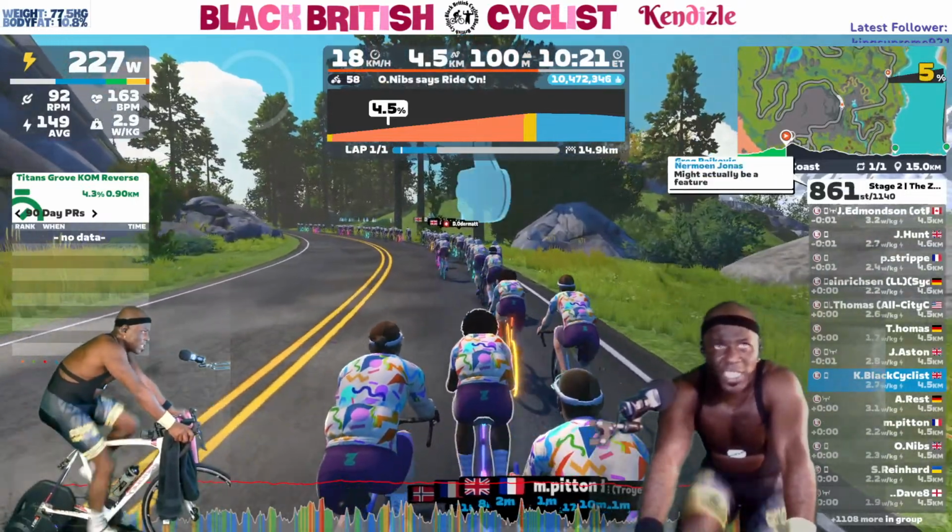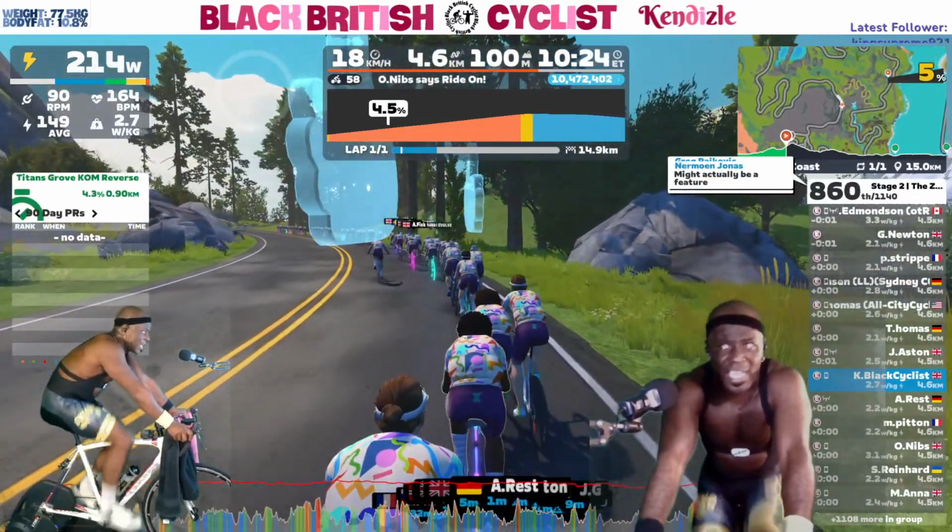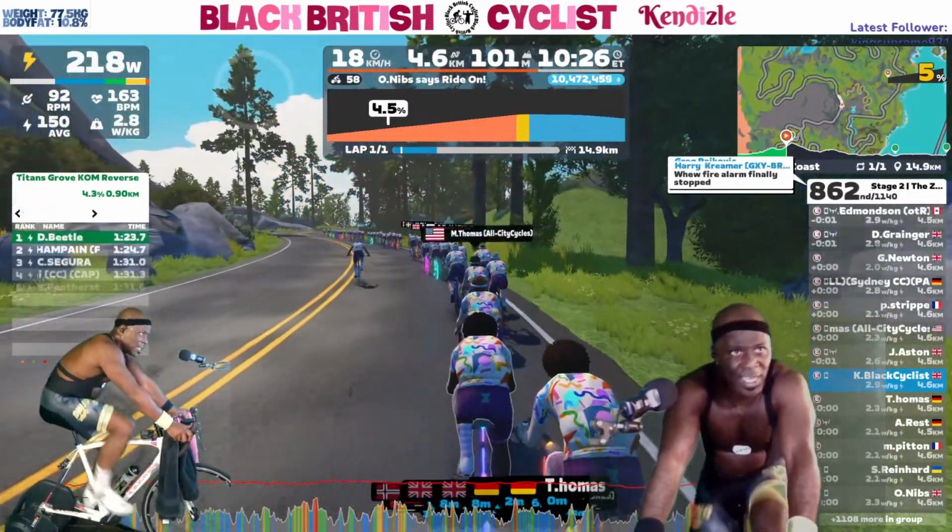So I'm gaining quite a few places here. This is where you can really attack, as Tim will always point out. Attack the hills.